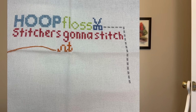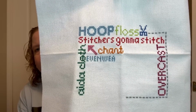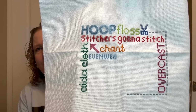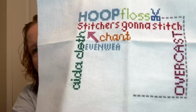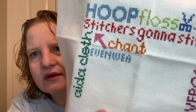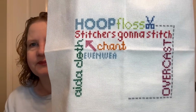And I did, I want to say it's 400 exactly. Let me just double check. Yeah. I did 400 stitches on it in the month of February. So there we go. Really liking how it's turning out so far. I don't know if you can actually see the sparkle from the Etoile on the camera. You can see it in person just fine, so that's okay.